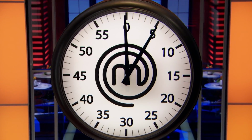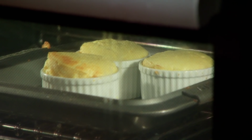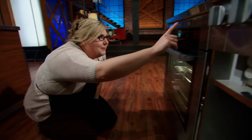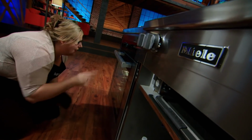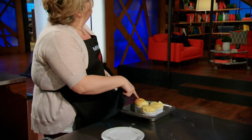5 minutes! You have 5 minutes. You have to bring your soufflé to the front. If you think it's time, you take it out. You don't want it too brown, right? Miranda's ready to take her soufflé out. Oh my goodness. That one on the right looks nice. Flat one. This flat one?